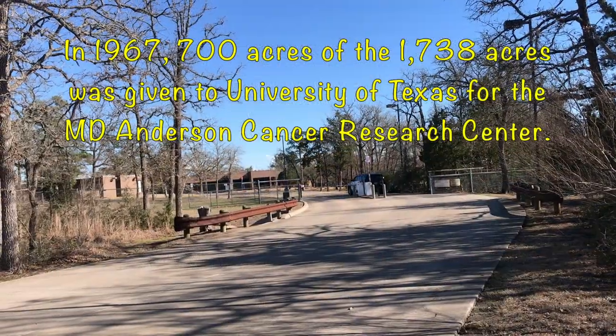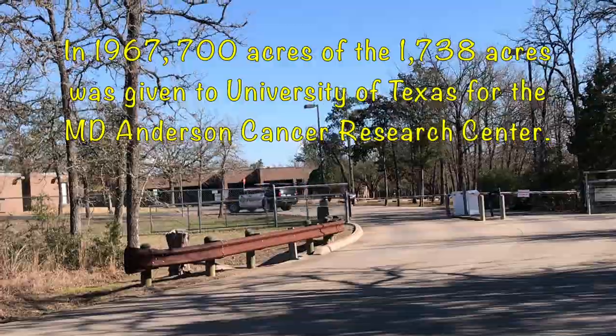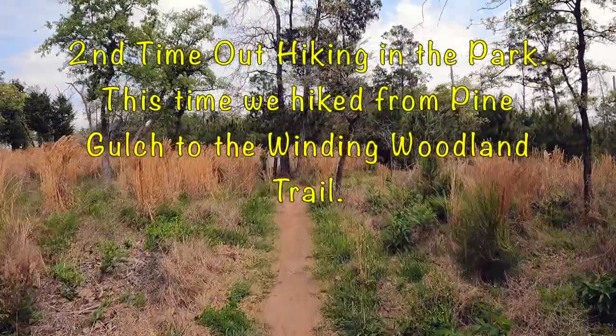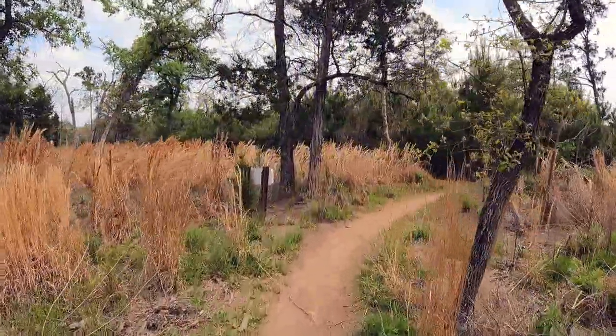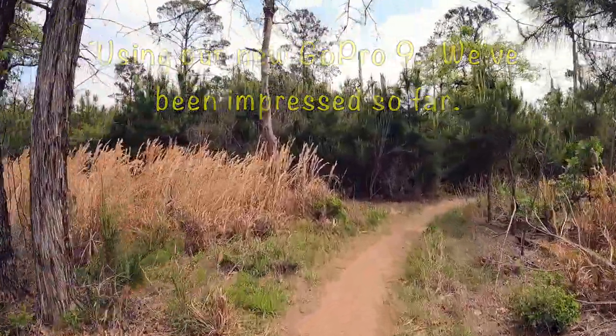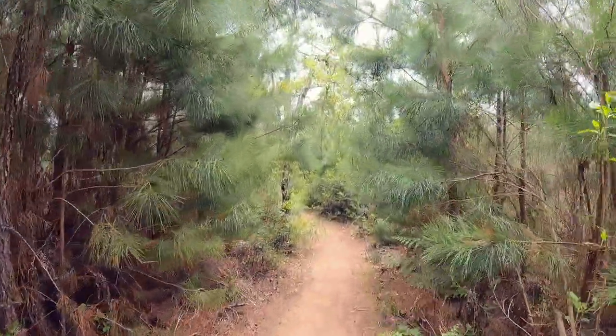This is the MD Anderson Cancer Research Center, way out here. Pretty cool. So we're on a trail. Do you know the name of this trail? This one is Piney Gulch Trail. And when we get to the turn, we'll be able to turn left to stay on Piney Gulch, or right to go to Winding Woodland Trail. You can see all the new growth loblolly pines here.